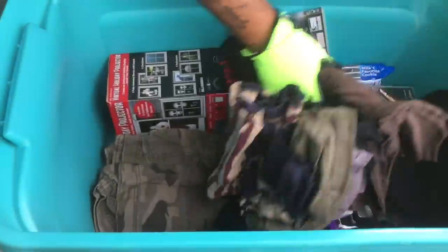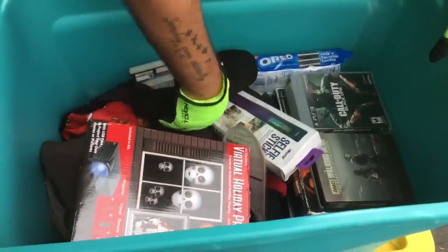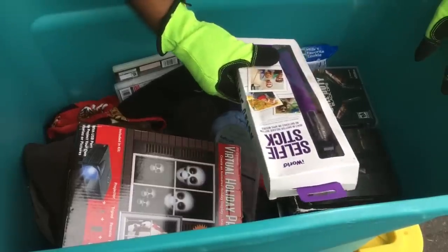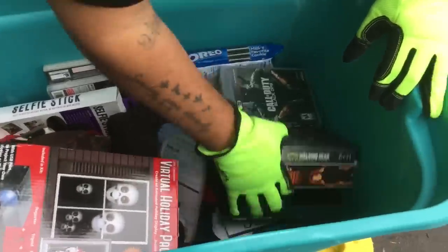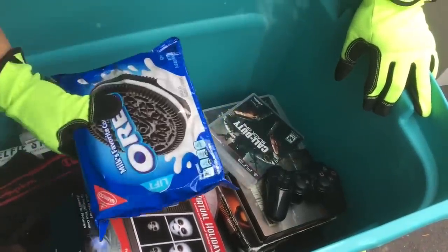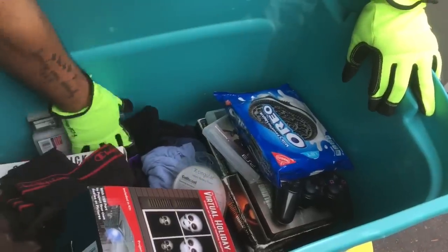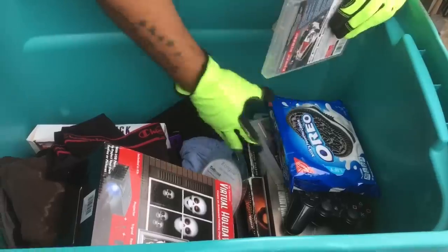Some Oreos. You want that selfie stick? None of this. I thought it was a PS3 controller. Man, I'm gonna get this. PS3 is in the trailer. Oh, yeah, forgot about that. You just take the box.